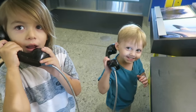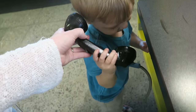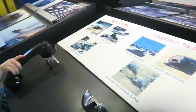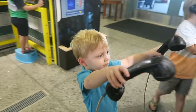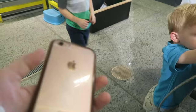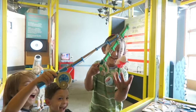Are you talking to him? Listen, look. Like this. He's like, wait, what do I do with this? Look right here. Right there. You hear it? It's telling you all about elephant seals, sea lions. He has discovered the telephone and he does not want to put it down. All he ever knows is this flat thing right here that just sits on your ear. You guys got each other.